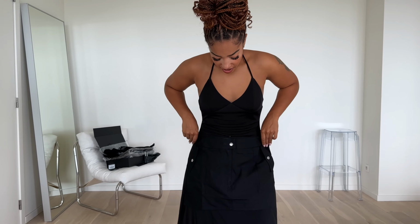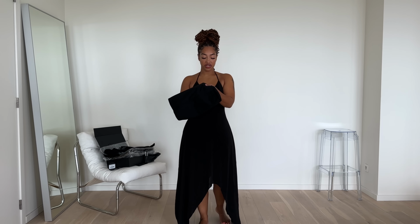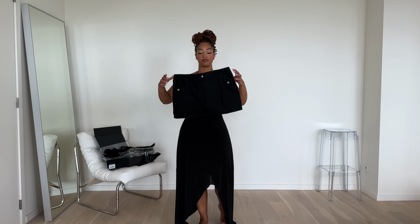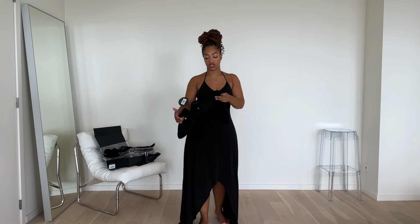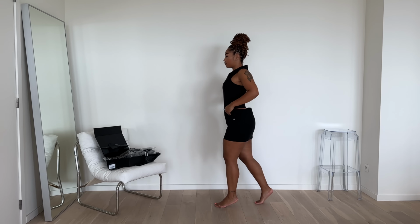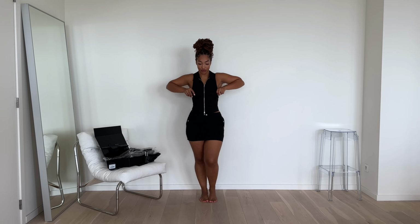It is a mini cargo skirt, which, if you watch my hauls by now, you know that I love mini skirts. This mini skirt is called When You Move Cargo Mini Skirt, and I took a size large because there is no stretch. This is giving me Tomb Raider vibes. I don't know who saw the movie, but it's giving me that vibe.